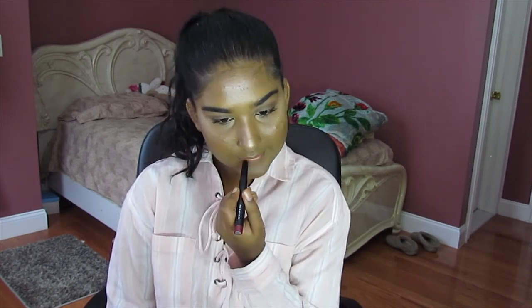Now for lips, I'm gonna go into this lip crayon thingy in the shade Wine. Just put this all over my lips. I really, really, really like this color. Next, we're gonna go into the lip lacquer, and this is in the shade Burgundy. And just put this all over our lips also. I really like how this turned out, like, oh my god.